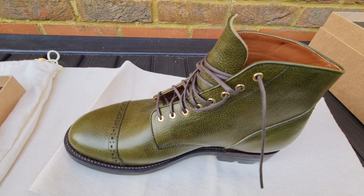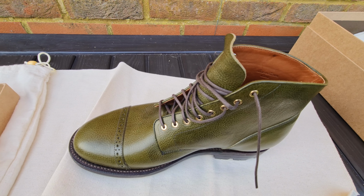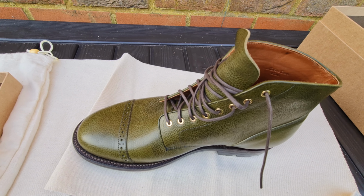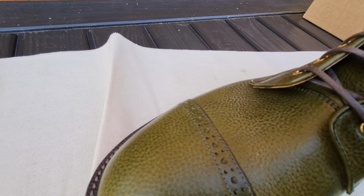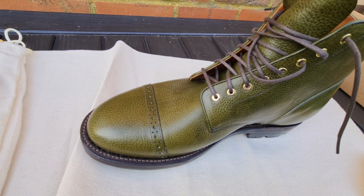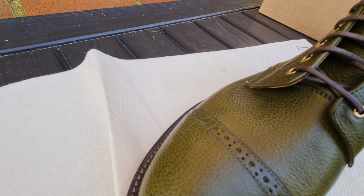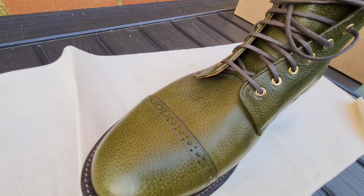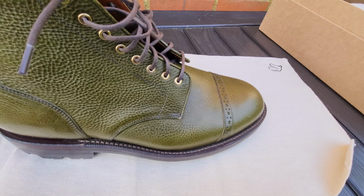I do understand that they use waxes on here, and I may be getting this wrong, but I think they call it a sort of ghost waxing. You can already see a little bit of a bloom. All I've done with these is walk around the house in them. I've not had them outside, but even that light use has started to make those waxes move, and we've got a little bit of whiteness in the crease point there.